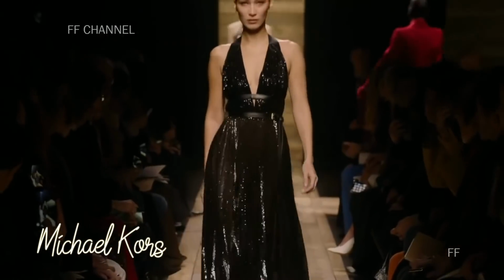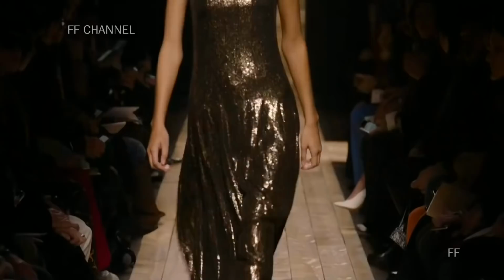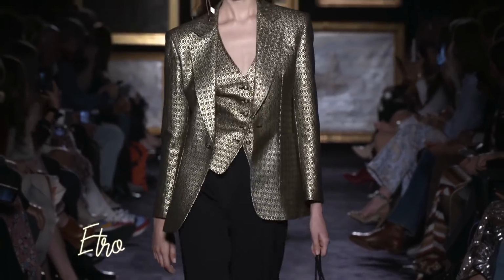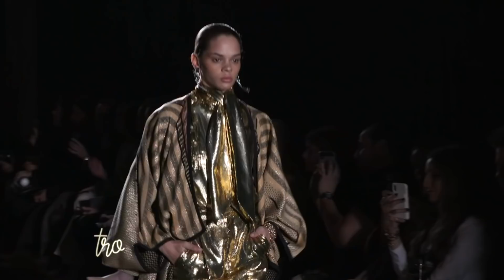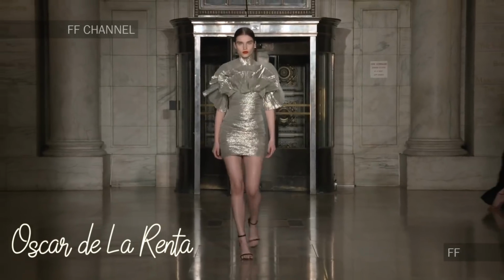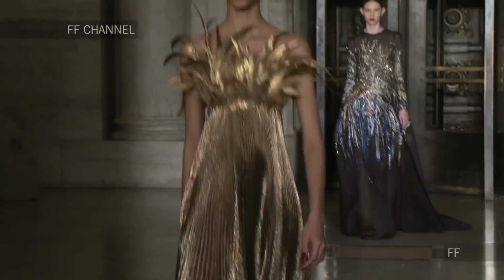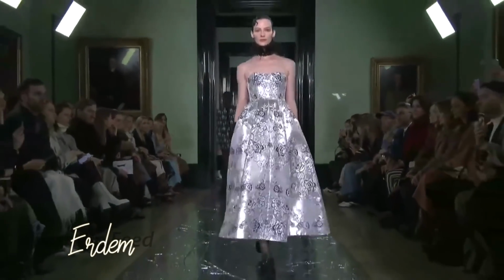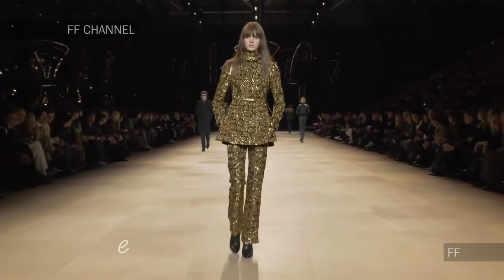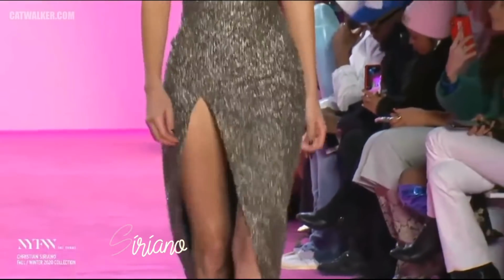Metallic fabric was a very popular choice for dresses and such. We've seen it in Michael Kors, in Zimmermann, Etro, and Oscar de la Renta. It doesn't matter if it's silver or gold or some other metallic color, it was so popular. The only thing is, if it's a more fitted dress, it might exaggerate and spill all of your little secrets about you not being a perfect shape. But if it's a fuller, more spread-out kind of dress, then it should be all right.